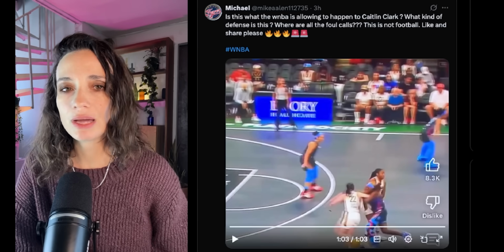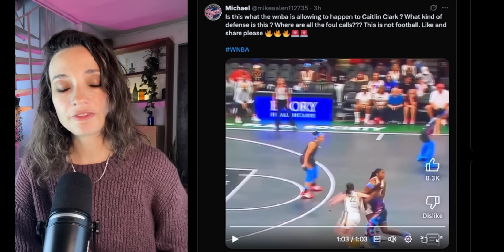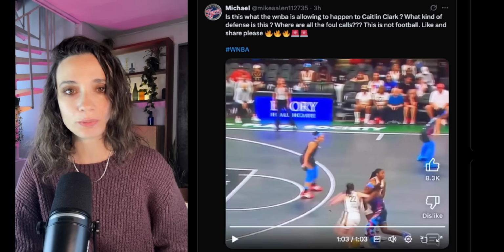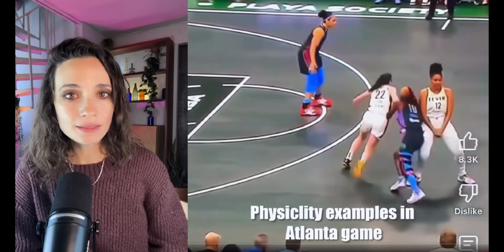But if anything, this should be a lesson to the league and a lesson to the officiating, because the amount of contact that is allowed without a foul call and the amount of physicality that Caitlin Clark has to battle through being double teamed and triple teamed, and honestly, it's mostly just not being called for these fouls, needs to be assessed.